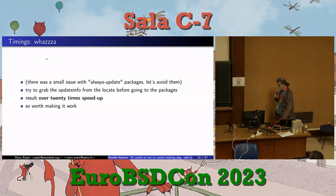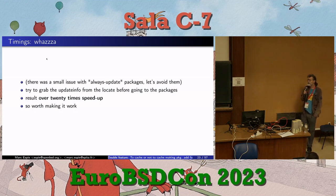So at first, there was quite a lot of supplementary code in package add to not trust the cache and go to the package anyway, at least as a debug possibility, and make sure that things did match. Turned out I was worrying for not nothing, but not much. Turned out to be surprisingly uneventful. It worked almost every time.